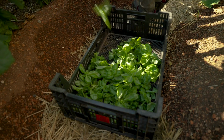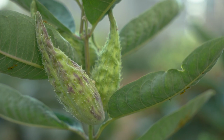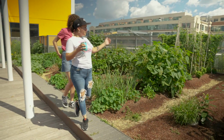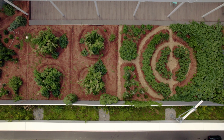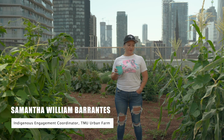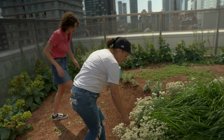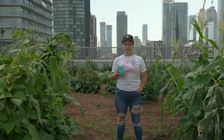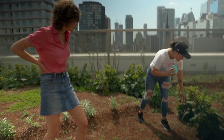I always will welcome the teachings and learnings of my Indigenous colleagues and friends, because they've basically been living on this land in a sustainable way for millennia. And then from here on out is where the Indigenous foodways officially begins. Specifically, this rooftop is special because it's the first of its kind. It's the first Indigenous-led program. And what makes it special is we use traditional growing methods and Indigenous agricultural practices.